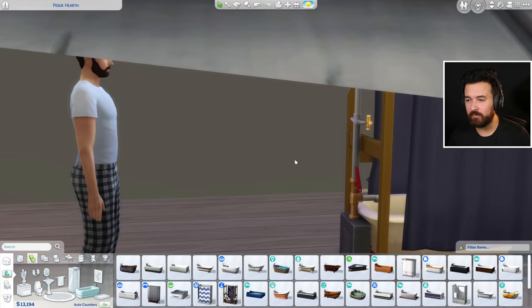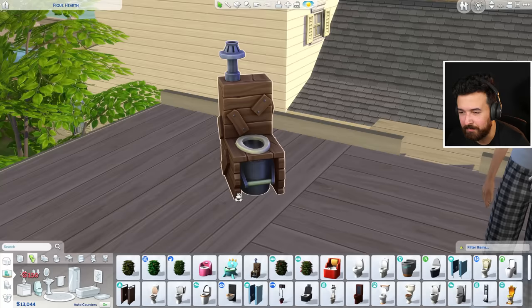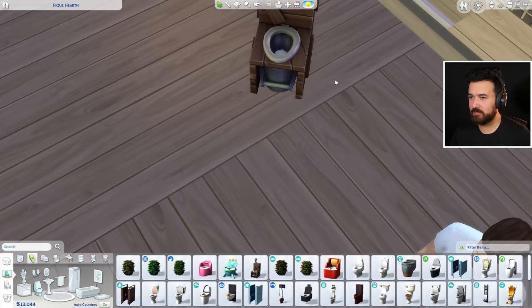But as for toilet, not a lot of good toilet options. I mean, there's this, but I don't know where it's going. To be honest, that just looks like a bucket. Do you reckon that's just a bucket that you'd pull out and then empty? So maybe we could use this. It'd be disgusting because it's literally in this space and it's venting into this room.